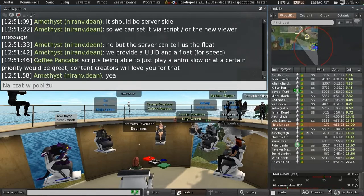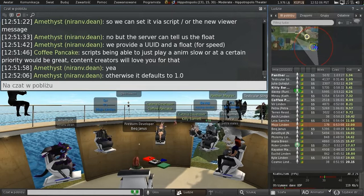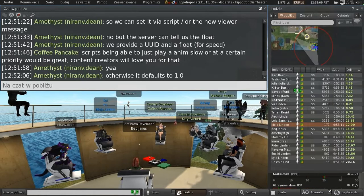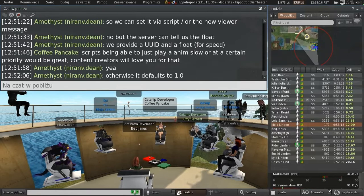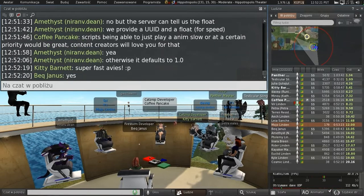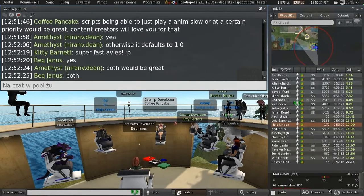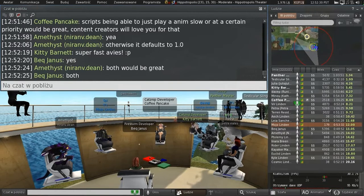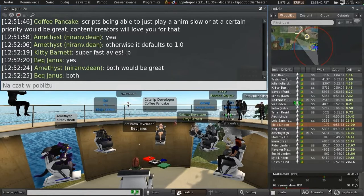I guess a different question is, would you want to be able to change the avatar movement speed to match the animation, or change the animation play speed to match the avatar movement speed? Yeah, if you wanted to make it realistic for a twice as tall as normal avatar, then the number of leg cycles per second would be lower, but the speed would be higher. I think it goes up as like the square root or something. So you'd actually have to vary both the animation play speed and the avatar movement speed.